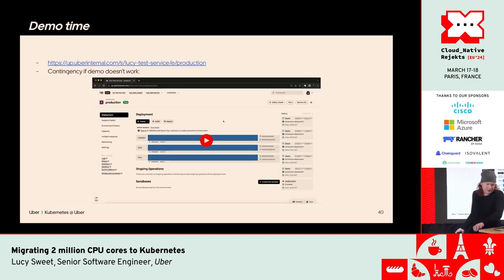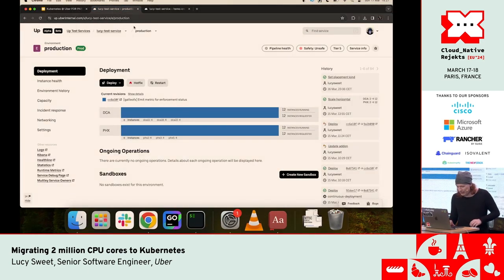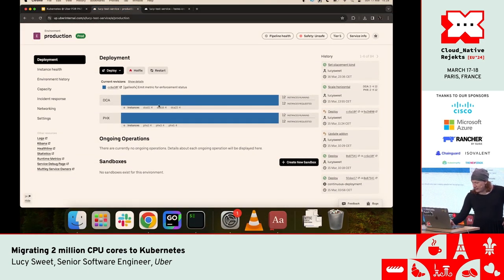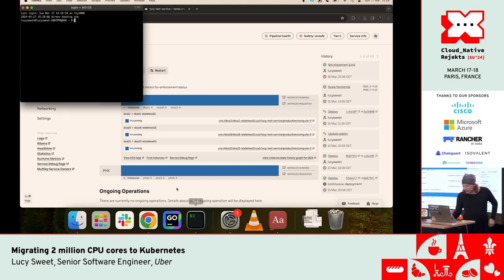Okay, so putting this all together, this is actually what it looks like in our production system. So say I am over here. This is my test service that's currently not on Kubernetes at all. The cluster would say Kubernetes if it was. It's on the system called Peloton. So I am going to try and migrate it to Kubernetes. I just have to type the service name in. Okay, default. Oh, no, not Peloton. Kubernetes only.